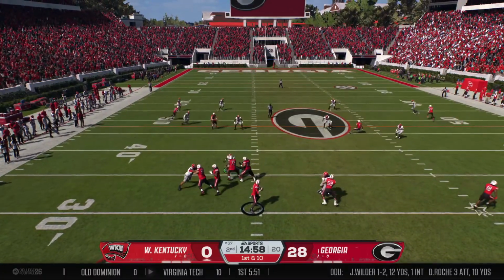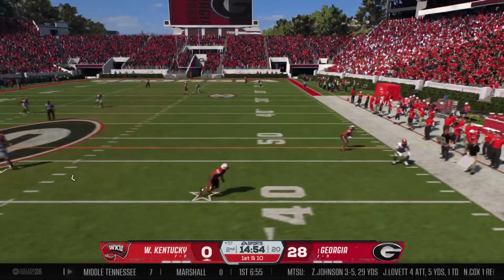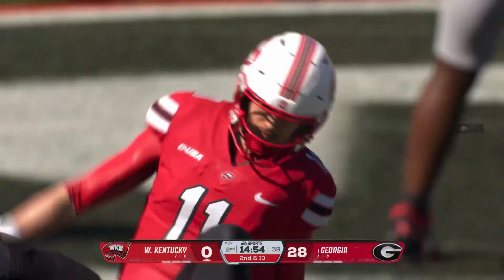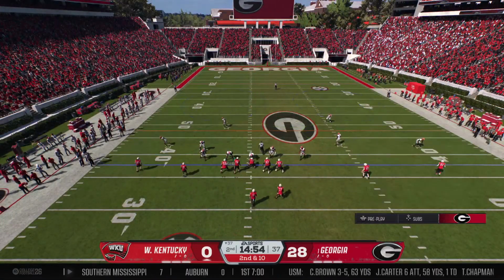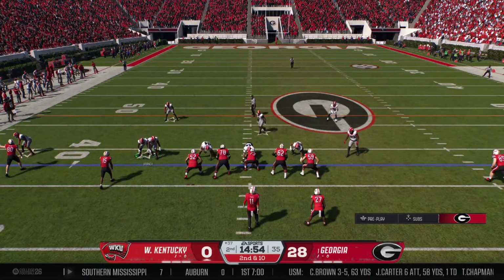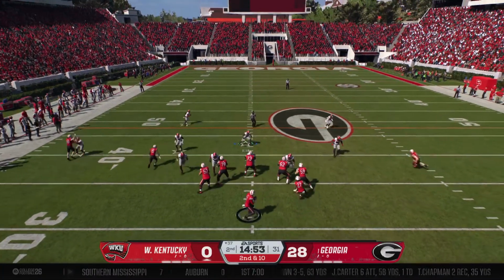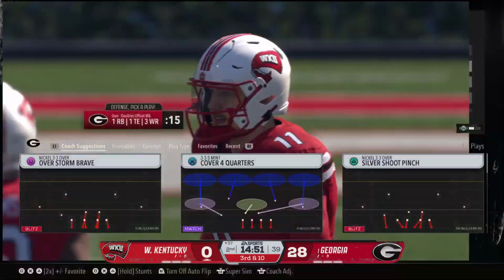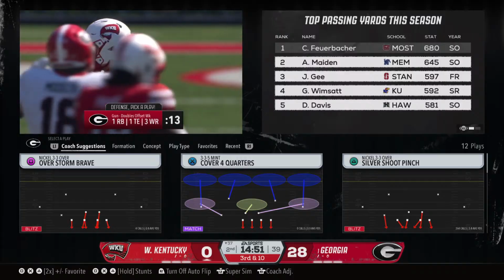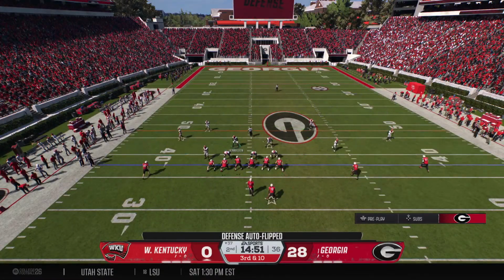Wants to throw on 1st down. Oh, they're after him. Just had to get rid of that one. Good job to find another play. So now it's 2nd and long. Scanning the field, it's Parks. And that's going to be incomplete. A lot of contact on the play, but no flags. It'll be 3rd down. Trying to pick up a 1st down.